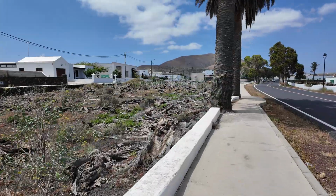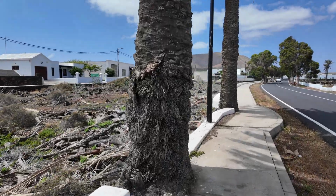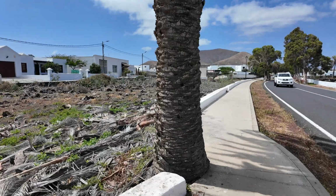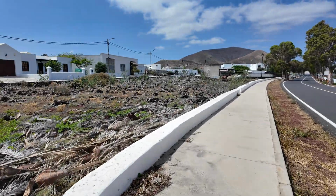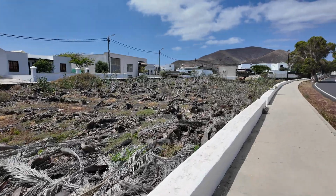Behind me is the village of Mala, which we started from the cactus gardens. Mala is only a few hundred metres on from that, and I always think of these two villages, Guatiza and Mala, as kind of one, because they're almost joined together but not quite.